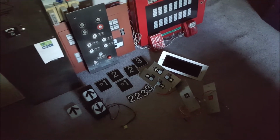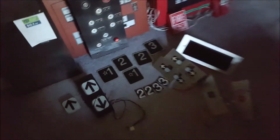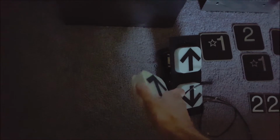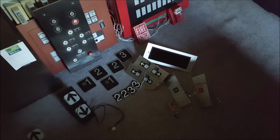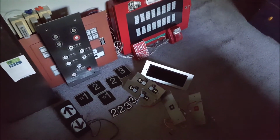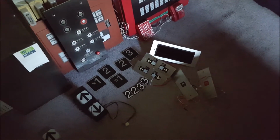So the first thing I thought I'd say for all those of you who don't know, every single Dover part in my collection actually came off of the same elevator, except for this guy right here. This guy I had for a little while before I got all these parts, but besides this, every single Dover part, all of those guys, the car panel, they all came from the same elevator in the JP Morgan Chase Bank office building, which was demolished last year.